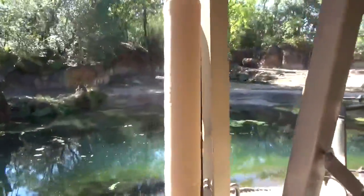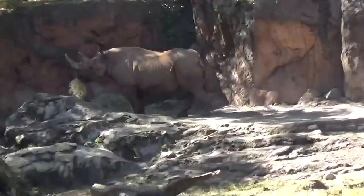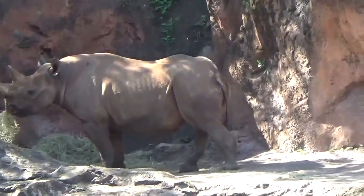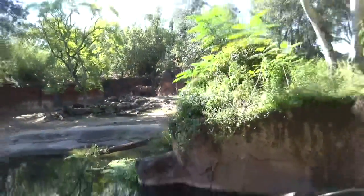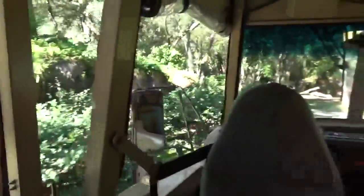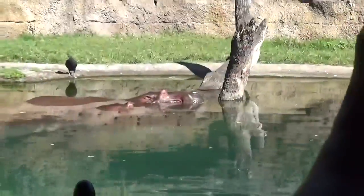But just up ahead here on our left, we're going to see a beautiful black rhino right over here. What a rare sight. Unfortunately, due to illegal poaching, there are fewer than 5,000 black rhinos remaining in the entire world. It's incredibly heartbreaking, especially when you consider how powerful that creature can be. About 3,000 pounds fully grown, and they are more than capable of charging at speeds of around 35 miles an hour.